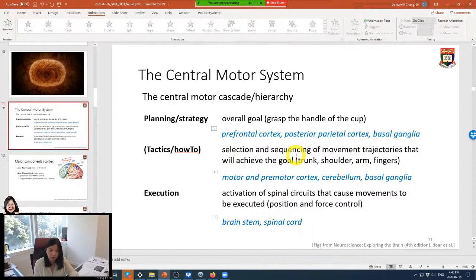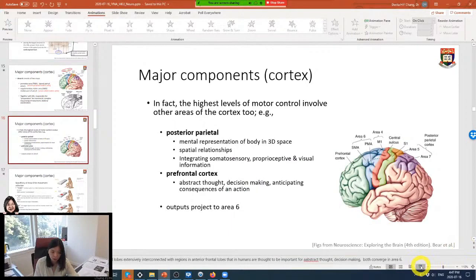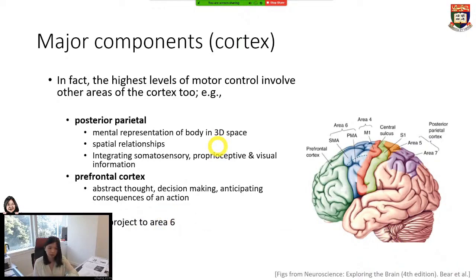All right, so if I come down here now, if we're okay with areas 4 and 6, there are more patches of the cortex that play a role here. Just gonna fill in the gaps here. And these are the regions that are more important for the planning of the motion. These aren't your traditional motor areas, because we talked about those. Areas 4 and 6 are really your motor and premotor areas, the prime areas we talk about when we think about the motor system.